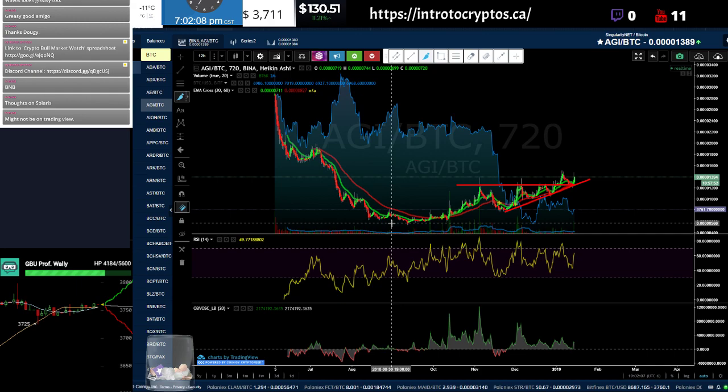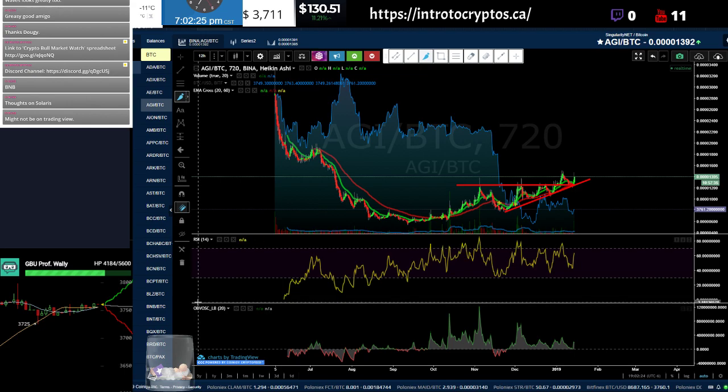It is 7 p.m. here. Up along the top, we can see it's 7:02 p.m. The temperature is minus 11 degrees. Bitcoin is at 37.11. Through this whole time now, we can see along this side, it pretty much just ranged sideways the whole time we went through this hour of going through all of the markets on Poloniex.